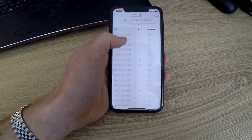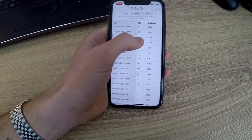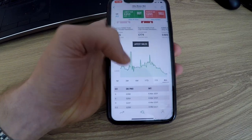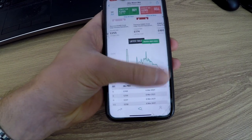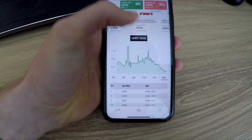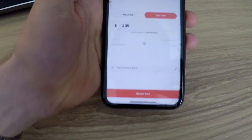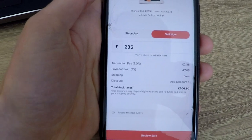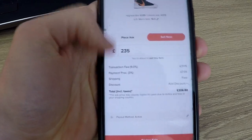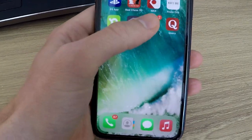I'm just gonna look at some of the previous sales. We've got a US 10.5. So the last US 10.5 actually sold for £235. As you can see, the price from release date has dipped quite a bit. So I really should have sold them last week, but I didn't. So if we just hit sell now and we go to 10.5, we will see that our payout will actually be £206.80 after all of the fees and expenses. So we've got £206.80. Let's go check out Goat.